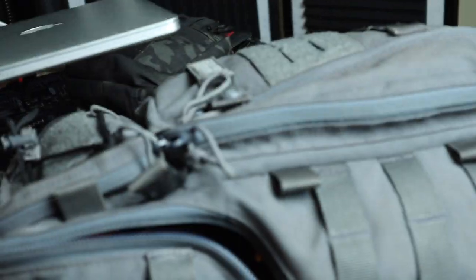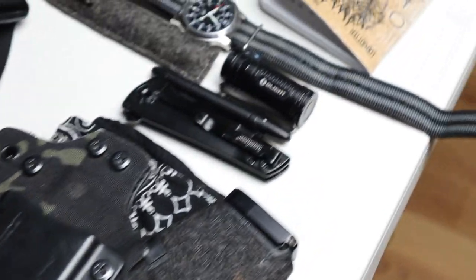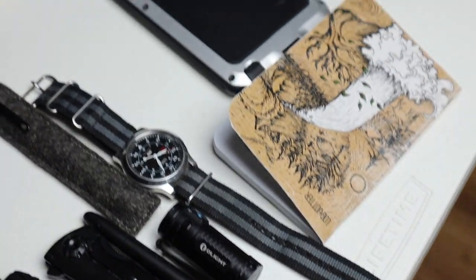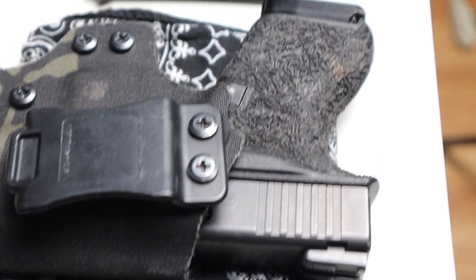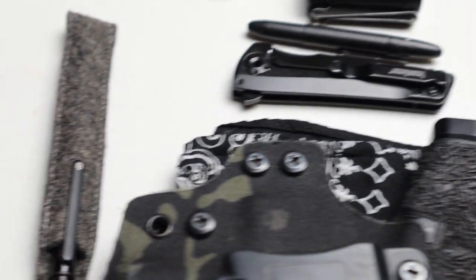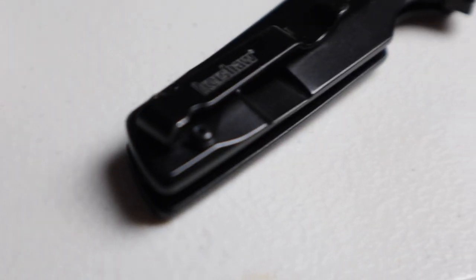You can see my electronics, VanQuest EDCM Huge, my other EDCM Huge there. So that's the Apple MacBook Pro 15-inch Retina 2015 edition. And there is my EDC, guys, pretty much. There's the Glock 43. Everything's just so clean. Such a clean everyday carry.